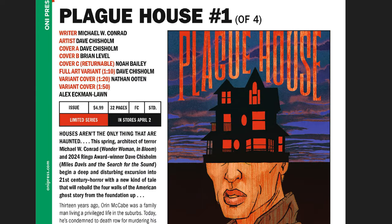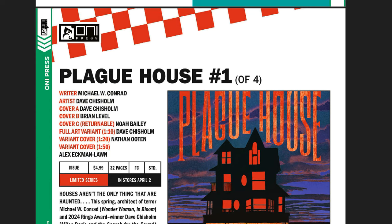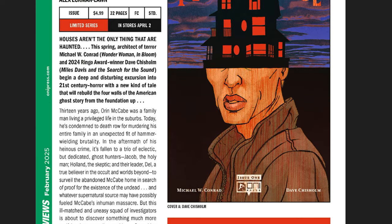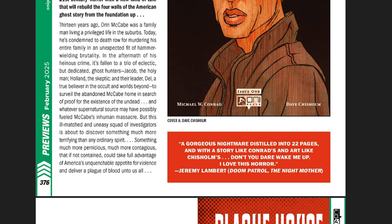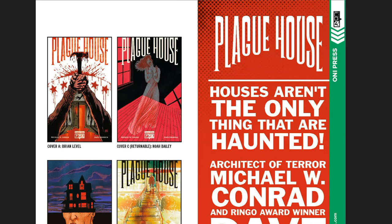And then we have Plague House, issue number 1, coming at us from Oni Press. Houses aren't the only thing that are haunted. 13 years ago, Orrin McCabe was a family man living a privileged life in the suburbs. Today, he's condemned to death row for murdering his entire family in an unexpected fit of hammer-wielding brutality. In the aftermath of his heinous crime, it falls to a trio of eclectic but dedicated ghost hunters to surveil the abandoned McCabe home in search of proof for the existence of the undead and whatever supernatural force may have possibly fueled his inhumane massacre. Yes, yes, yes, and yes.